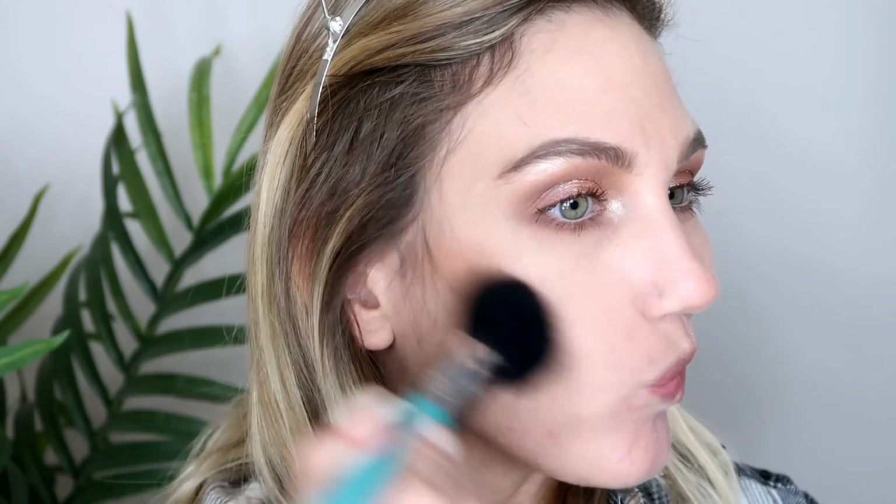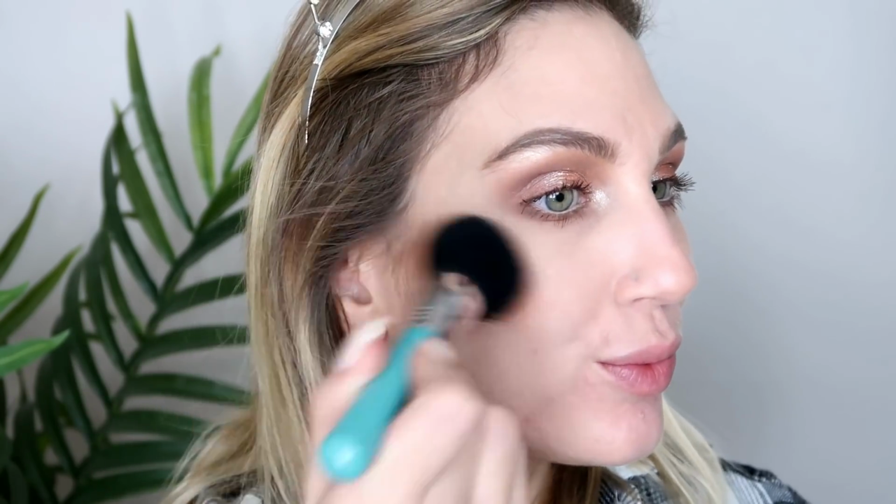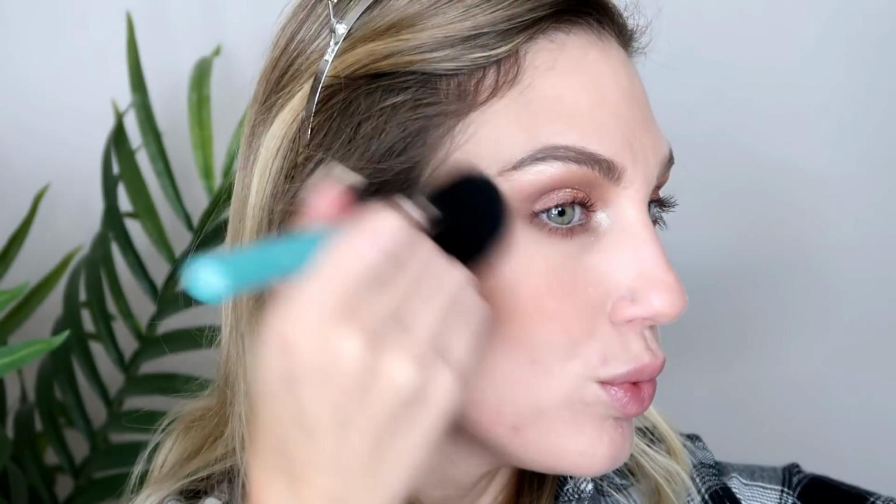So I think definitely with these bronzers, I haven't tried the other bronzers from Colourpop, but definitely with this one for sure, a little bit will go a very long way. It did blend out easily, which I was glad about, because I immediately was like, oh no, how much bronzer did I put in here? Oh my. But it blended out fairly easily.